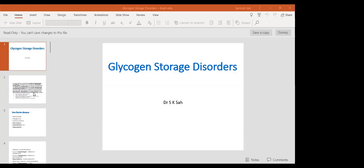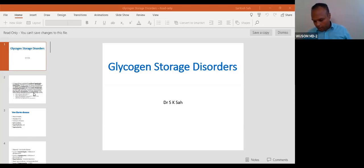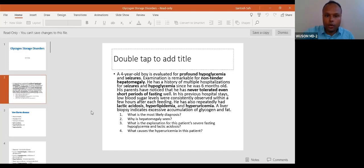Okay, so today we will have a very interactive class. A 4-year-old boy is evaluated for profound hypoglycemia and seizures. Examination is remarkable for non-tender hepatomegaly. Okay, hepatomegaly is there and very profound hypoglycemia.